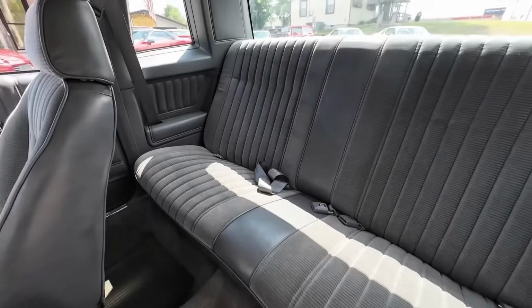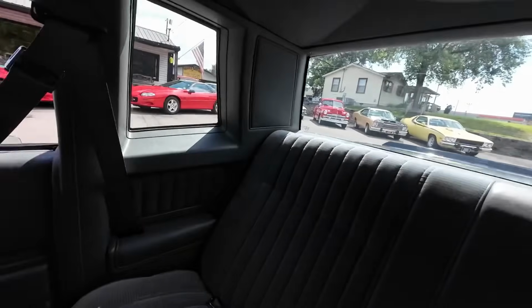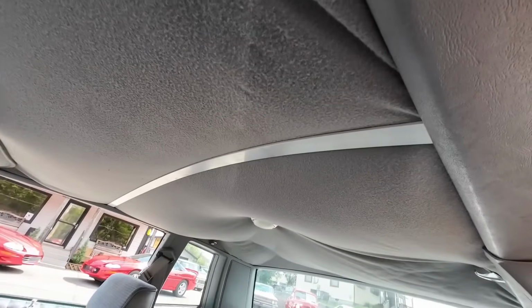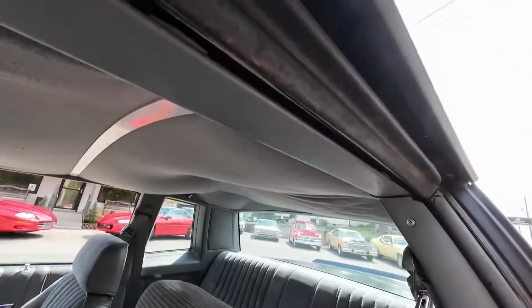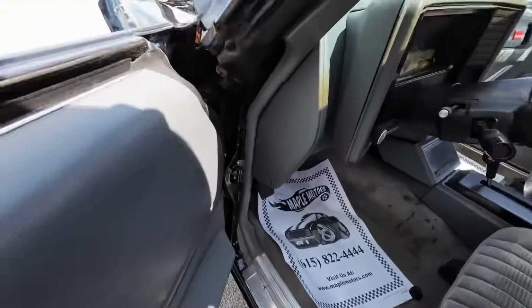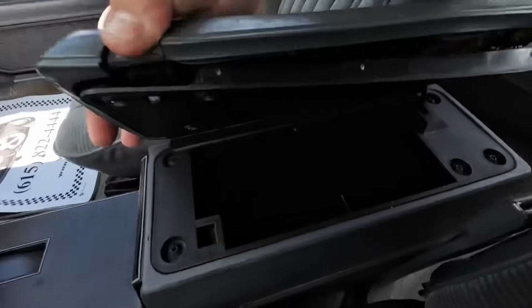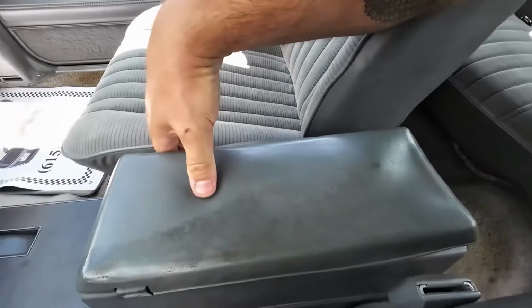Back seat looks great. One thing I always remember about these headliners, they always fall. Look, somebody put a big bar up there. Yeah, that's a great idea. Never thought of that. But yeah, headliners always fall on this one. Remember riding around with my aunt, and she's put thumbtacks all up here. Had 150,000 thumbtacks. Maybe not that many, but separating here from the armrest.